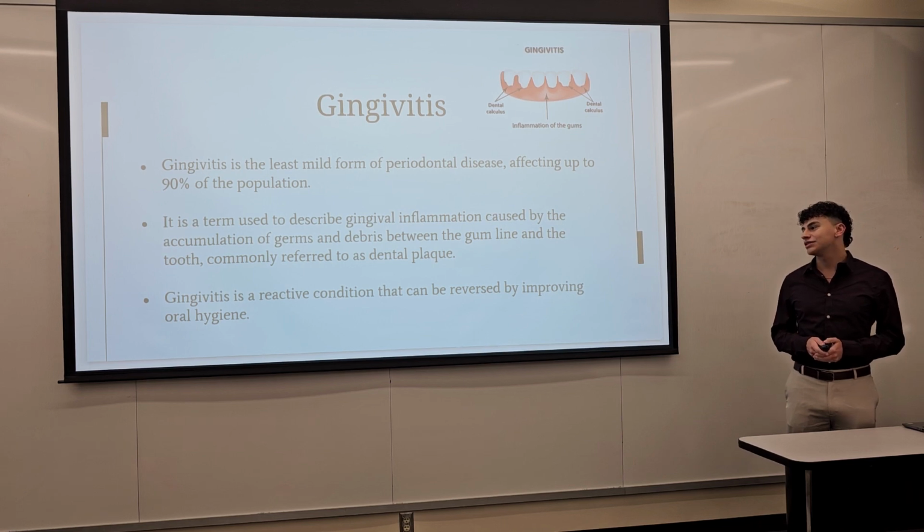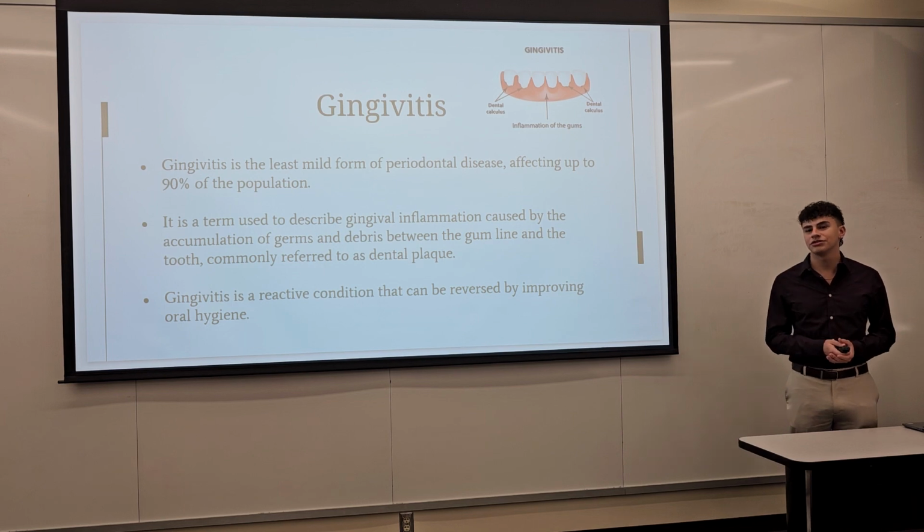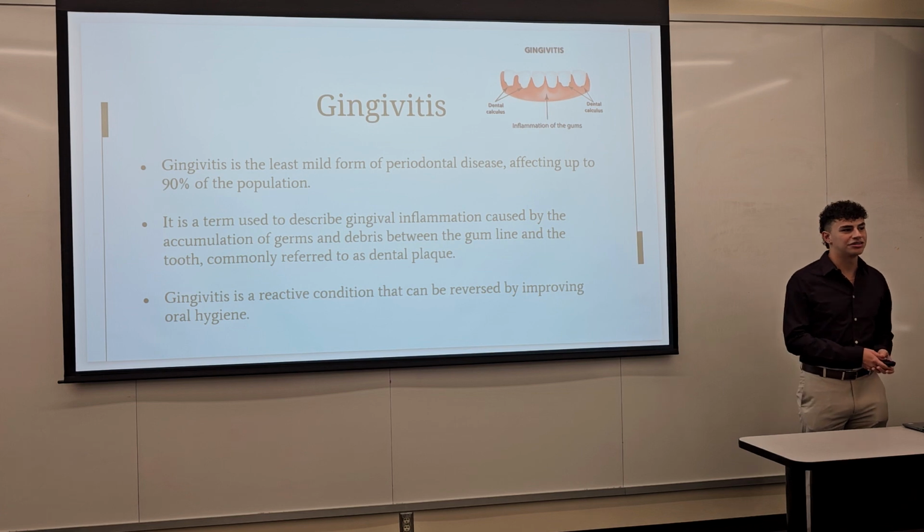Gingivitis is a reactive condition that can be reversed by improving oral hygiene. So this is something that can be reversed just by brushing your teeth morning and night, flossing, doing what you need to do to keep your oral hygiene up.